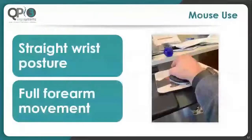For mouse use, again, we talked about no wrinkles. We want to use the full forearm movement. No wrinkles. We don't want to do this. We don't want to wave at people. We want to do sort of a wave, if that makes sense.